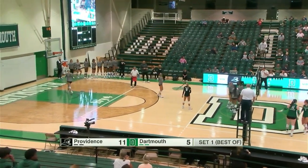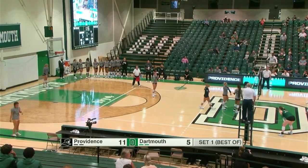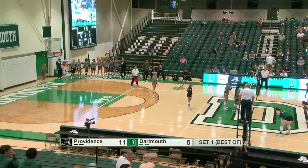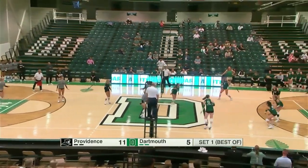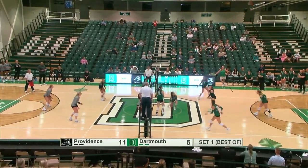Again, good elevation that time, and again, just a little bit of separation on the arms in the Dartmouth block. If there's a little bit of space there, good hitters are going to attack that. And Dupree now a chance to serve for the Friars. This one's going to be sent up by Murphy for the quick attack down the middle. It's blocked. Good job by Murphy.